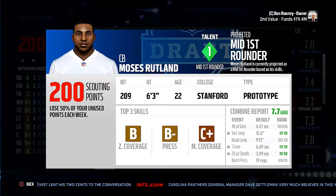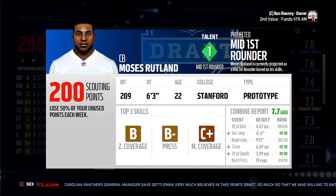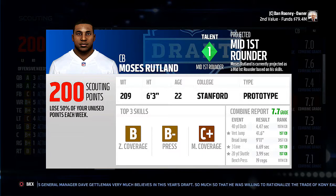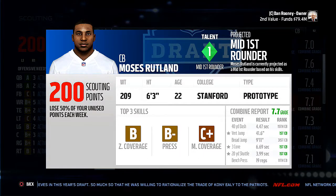There you see our mid-first rounder, a 7.7 combine rating. Great. I love his press, and I love the zone coverage there. I'd think of 85 in his zone coverage, and then probably around an 83, 82 for his press. But his man coverage is pretty average, I would say on the high side of the 70s. And yeah, he has some pretty good numbers. You take a look at his combine reports, he's first in a lot of areas.